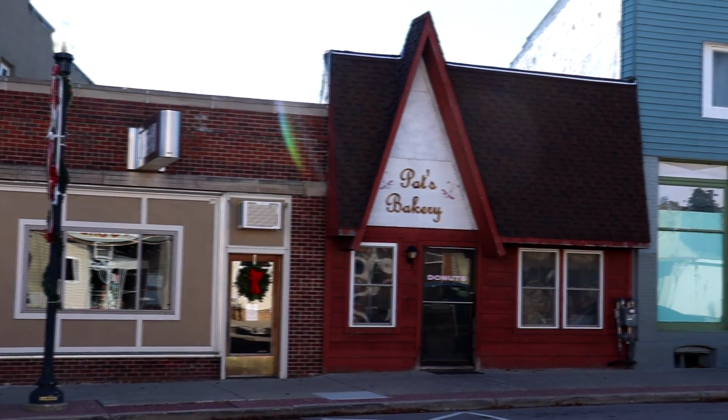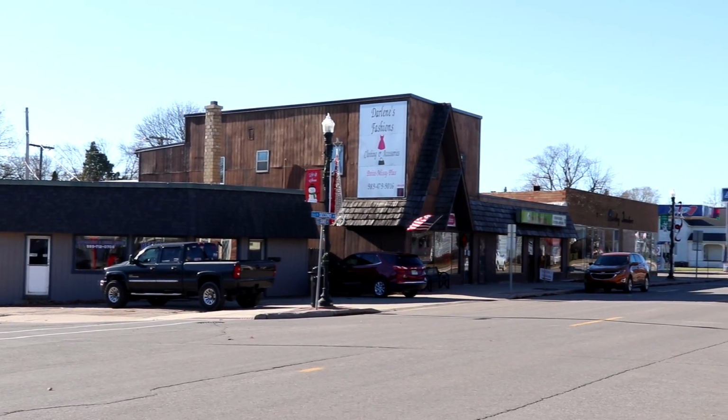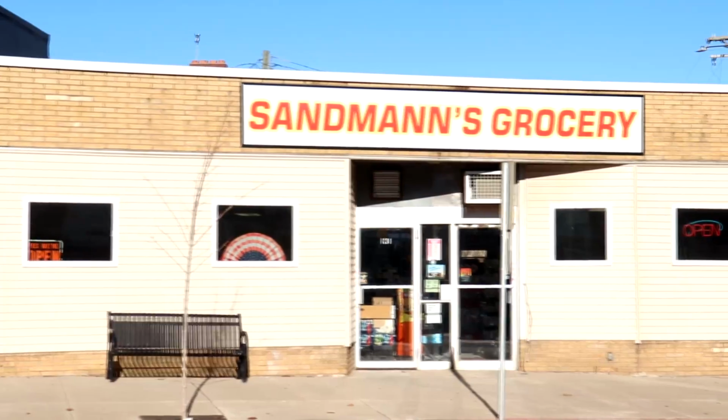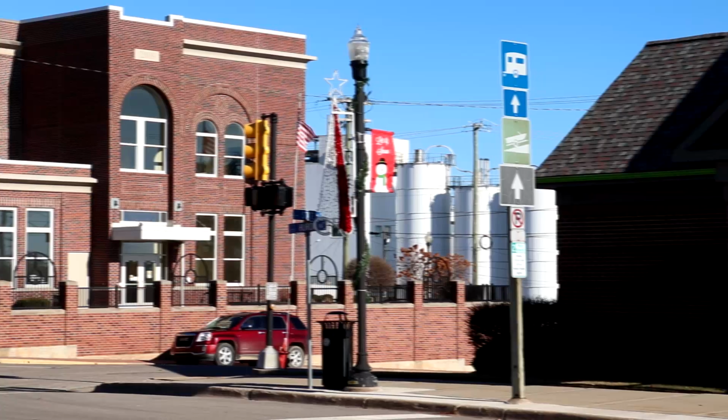Harbor Beach has a lot of great shops, restaurants, museums, inns, and bed and breakfasts. As a matter of fact, there's even a campground just north of the city, which we'll see in a little bit. Harbor Beach is such a beautiful community to visit, especially during the summertime.